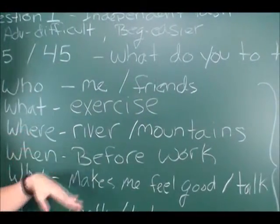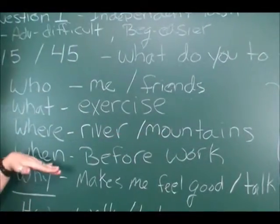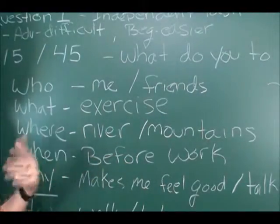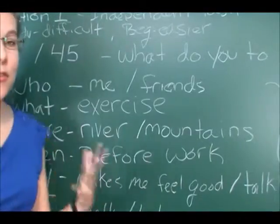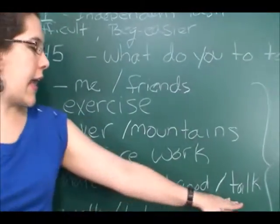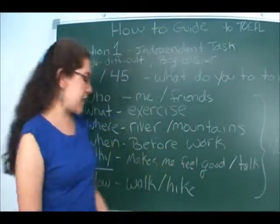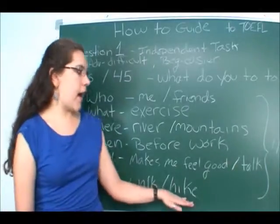Where do I exercise? By the river or in the mountains. When do I exercise? Before work. That's commonly where I go. And why? Makes me feel good. I feel better after I exercise. And I can have some time to talk with my friends. And this one is really important to answer: the how question. How do I exercise? I walk and I hike.